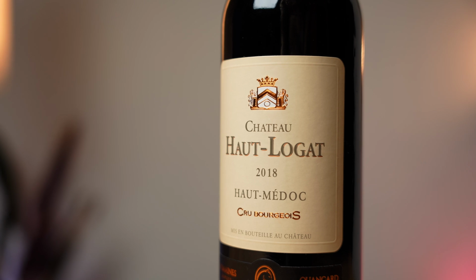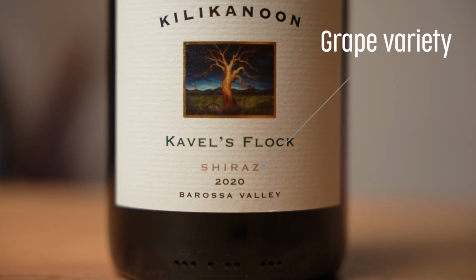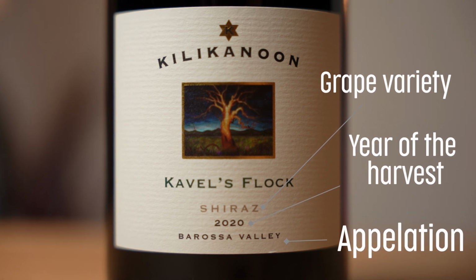And there I dive deep into the topic of how to choose a bottle of wine by a label. You can easily find this video on the channel, but here I'll just say that the labels from the New World are more informative, more straightforward. There is grape variety clearly stated on the label, the year of the harvest and the place where the grapes were grown. It's all the basic information we need to make a decision.